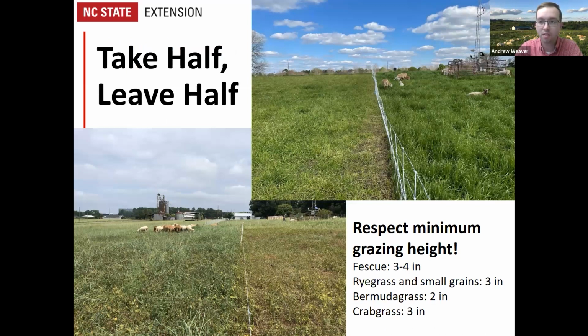To take half, leave half is a pretty good approach. Go in, graze half of what's there, maybe start when that forage is 8, 10, 12 inches tall, graze it down to 4, 6 inches, and leave that residual there. And the more you leave there, the more leaf mass that's there, the faster that plant can regrow, and the quicker you can come back and graze it. And the longevity of your stand, the health of that forage, is going to improve as well.